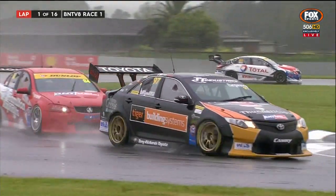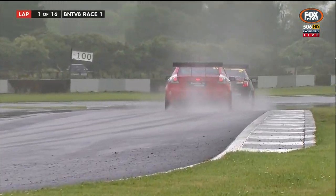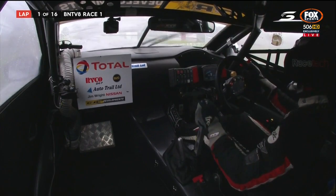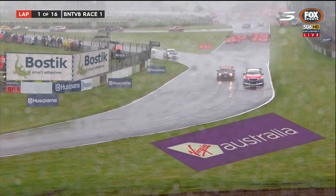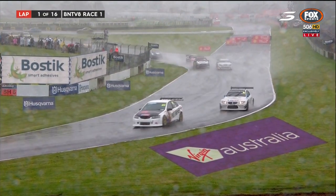And Heimgartner, oh, as Nick Ross goes flying off in the Nissan, has issues. But how about Lance Hughes here? He's loving these conditions, pouring the pressure on through the Shell V-Power chicane. For Nick Ross, he'll rejoin. And gets on in front of the BMW, lets the BMW go by. What a shame for Andre Heimgartner, the pole sitter.